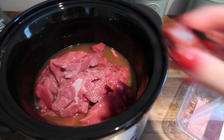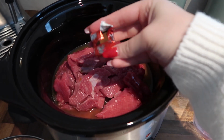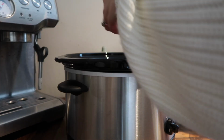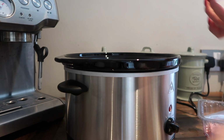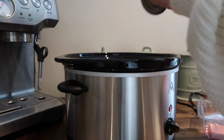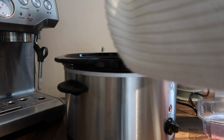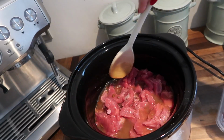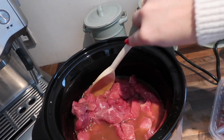Yummy. Then I'm also going to add in just another stock cube, just one that you can just break up, and I'm just going to break up this stock cube in there. Also going to add some salt and pepper, so just a little bit of salt and then a little bit of pepper in there as well, and I'm just going to give it all a mix through. I'm just mixing everything in like that.